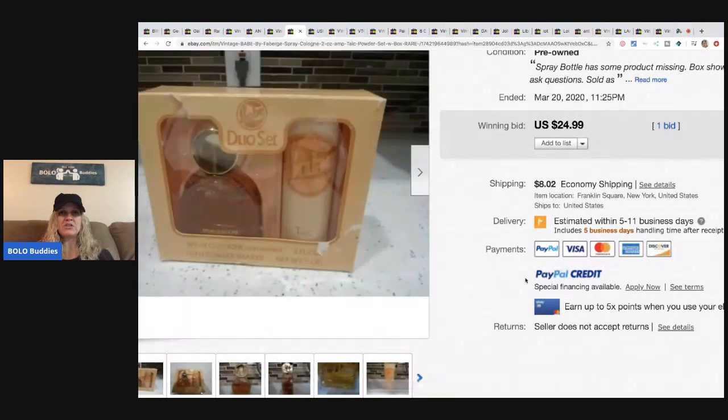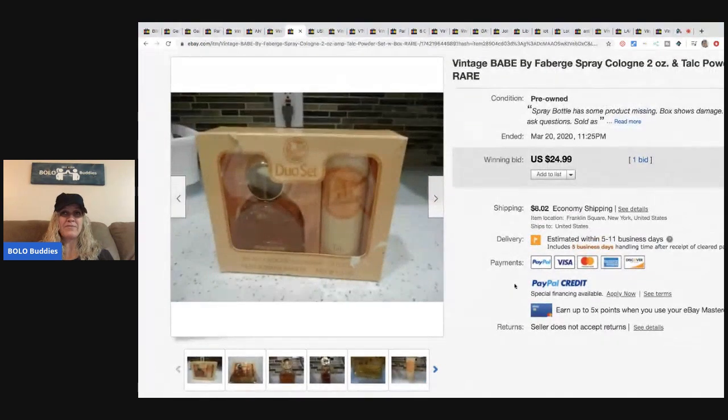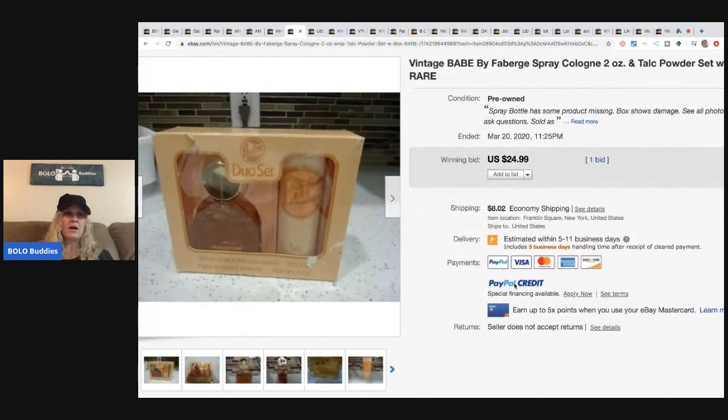But here you have it. This is a vintage duo set. It's Babe. I've never heard of Babe. So it says Babe by Fabergé. And look them up, guys. Even things like this Babe duo set that I've never heard of, it went for $24.99 and the buyer paid shipping. Is that a huge bolo? No. But I have picked up vintage perfumes at the thrift store that I have sold for hundreds of dollars. So, vintage perfume, discontinued perfume, definitely be on the lookout.